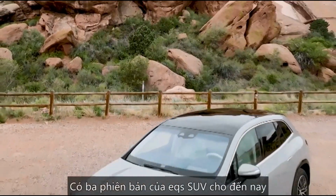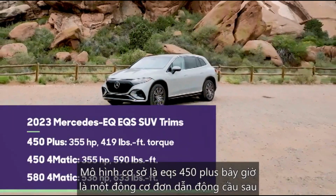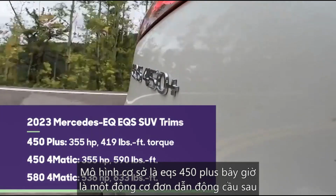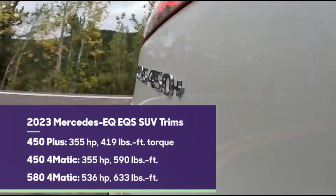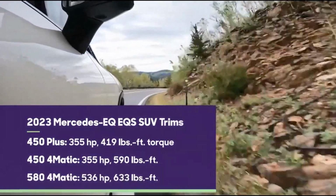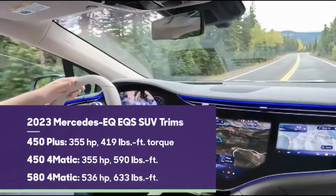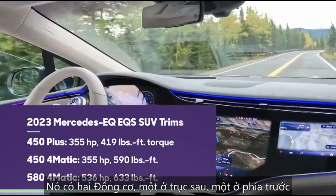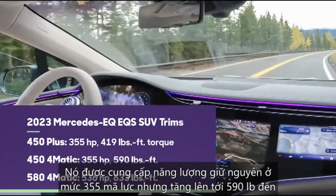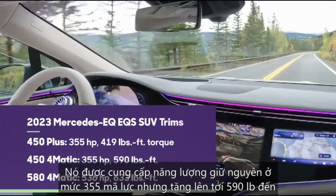There are 3 versions of the EQS SUV so far. The base model is the EQS 450 Plus. Now that is a rear drive, single motor vehicle that makes 355 horsepower and 419 pounds-feet of torque. The mid-level model is the EQS 450 4MATIC. That's all-wheel drive. It's got 2 motors, one on the back axle, one on the front. Its power stays the same at 355 horsepower, but goes up to 590 pounds-feet of torque.